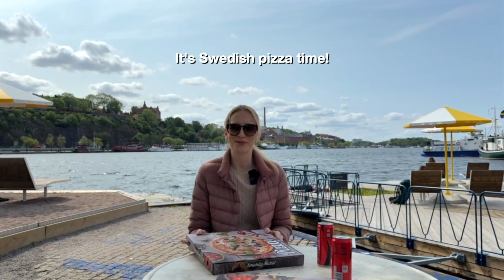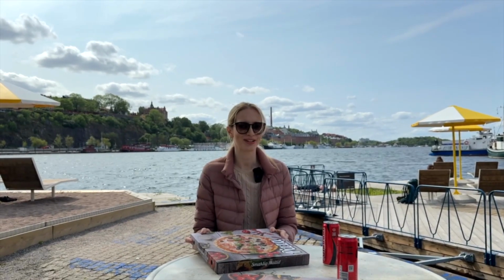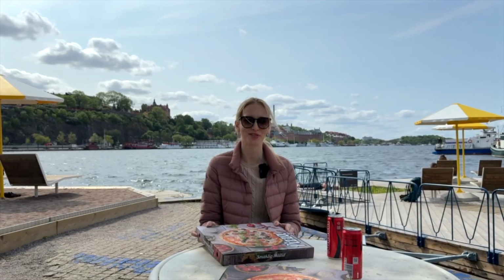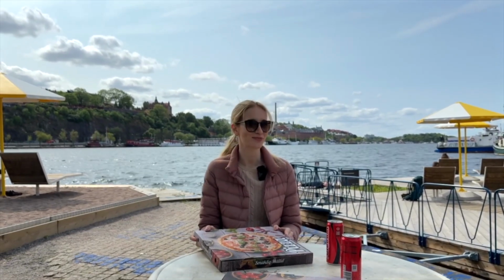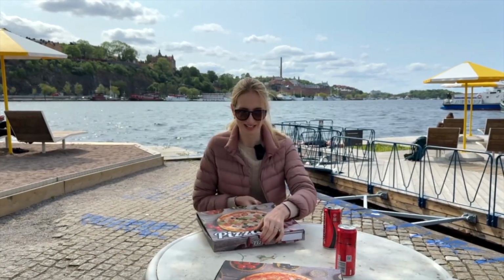We just made it from the change of the guards at the Royal Castle, and then we jumped into this pizza spot where they have the classic Swedish pizza, because you know, Italians are famous for their pizza, but the Swedish are very proud for their pizzas as well, even though they're not as famous. So we got one pizza right here.